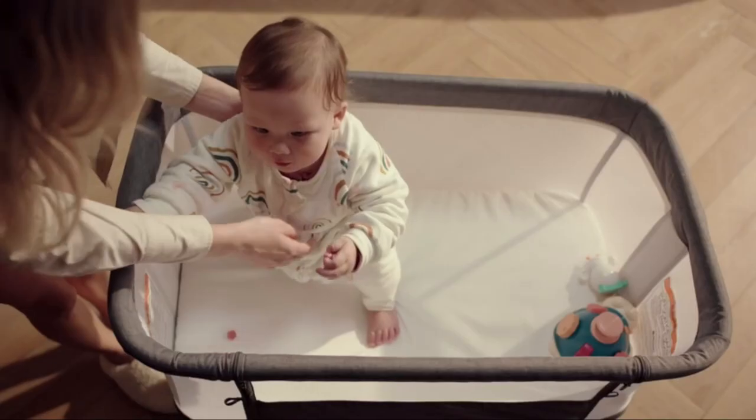The best baby bassinets for 2023, a restful start.